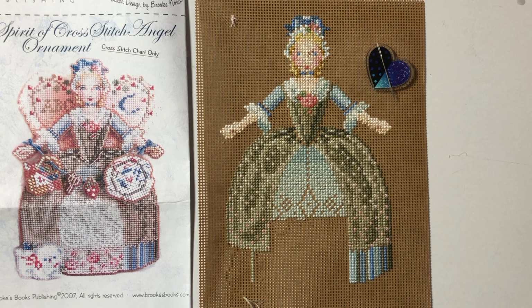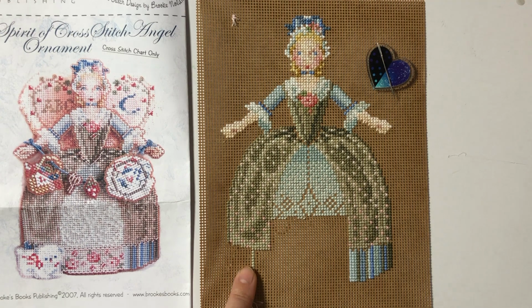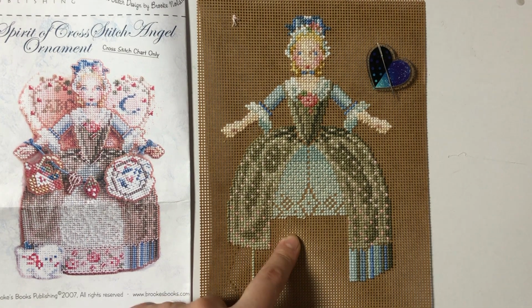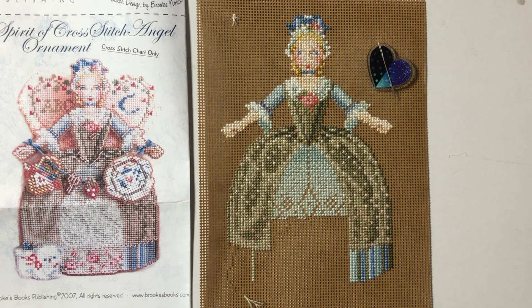So tomorrow I'm going to try to finish the bottom section here. I already did one of the stripes, but I'm going to do the stripes and then get to the roses here. And I ordered the DMC last night, so it'll come tomorrow. So if I can, I'll try to get some of the middle section done as well. And yeah, everything looks really good.